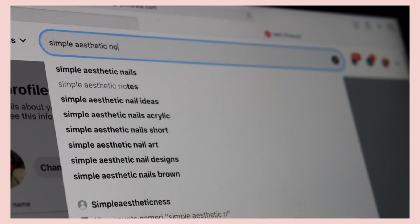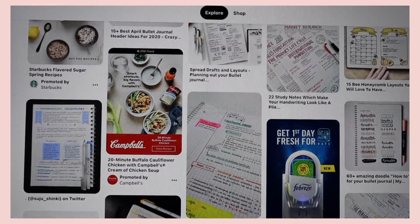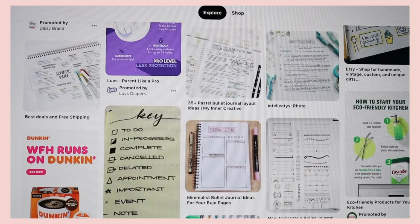When it comes to notes and stuff, what I like to do is look for inspiration, to look for notes that look like mine, that give me ideas to keep it spicy, because trying new things always makes experiences more fun, especially when you have to repeat them for school and stuff like that, or like work. So trying new notes and note setups always makes it more fun to do them, because it's really fun to see how it turns out and you can put your own little twist on things like that.